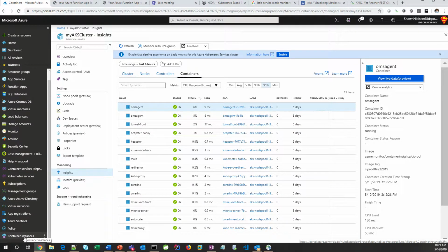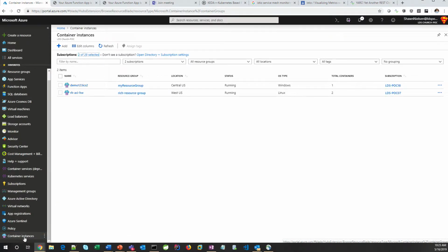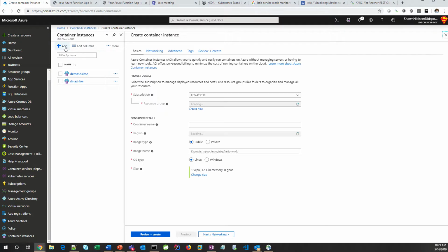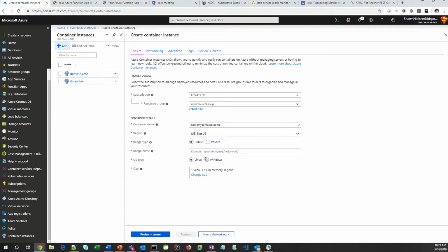Azure has a service called container instances, and this is a little bit higher level than Kubernetes. What this is basically is you really just deploy a Docker image in this, but you're not thinking about the infrastructure of the platform itself. So in this particular one, I've got a subscription. I select a resource group, and then name my container demo, whatever I want to call it, and just go through and have an image in here that would be pulled from a registry.